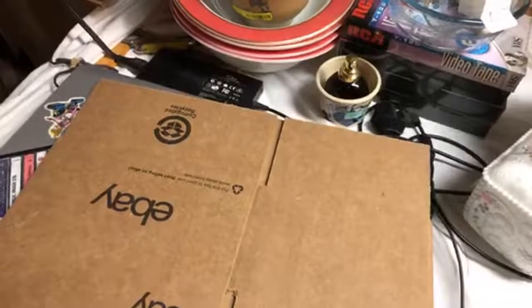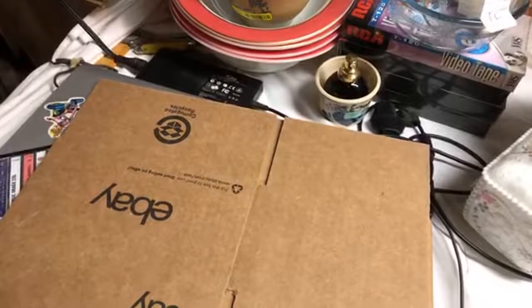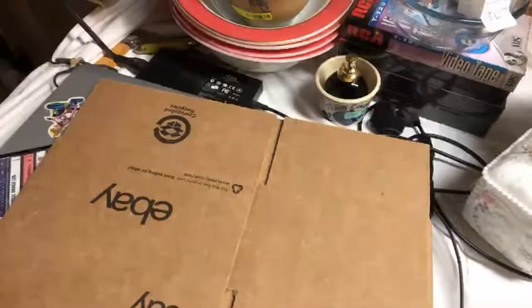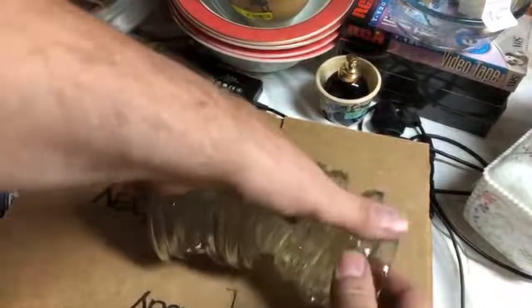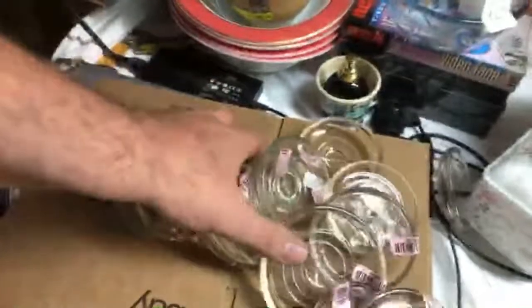Oh yeah, okay, I forgot about these. I bought these at Goodwill. I'll show you in a minute. Well, that one's chipped. I didn't notice that. These were at Goodwill. Can and jar lids. They were pink and they were half off. So they were 79 cents, half off.